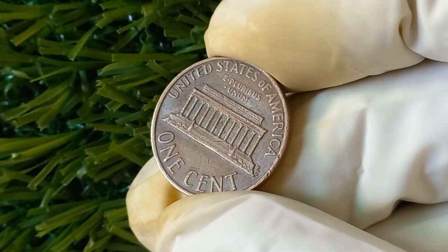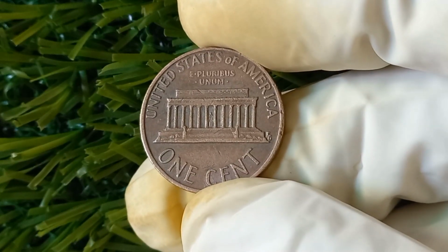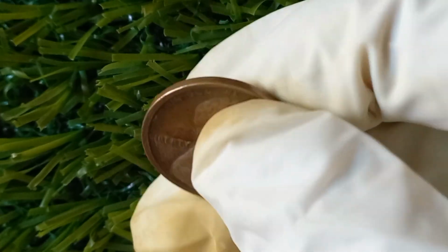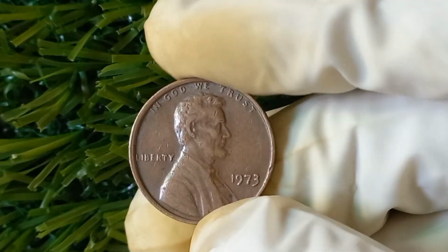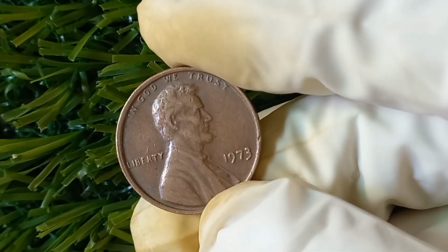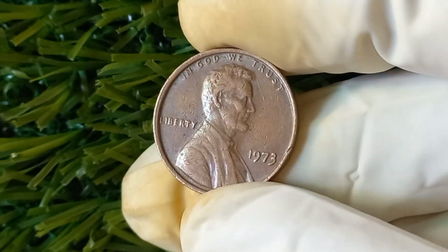He got it appraised, and guess what? It sold for over $10,000. Now, while it wasn't the $1 million version, that's still a pretty sweet payday for a coin most people wouldn't even glance at. Make sure it's 1973 with no mint mark under the year.